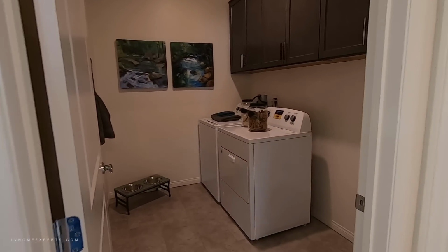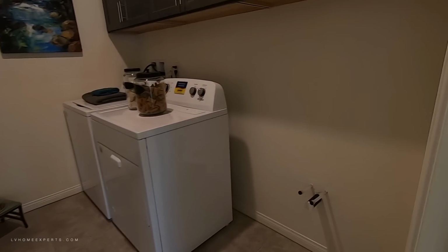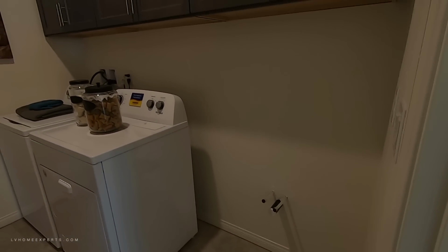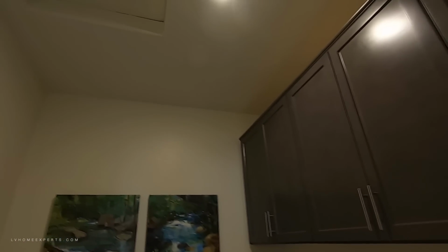Coming into the laundry room, washer and dryer is not included. Love the fact that they do give you a pre-plumb right there, right, for the sink. You got 36 inches on the upper cabinets here. Got your attic access.